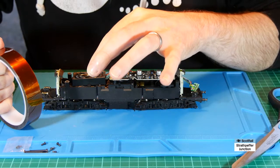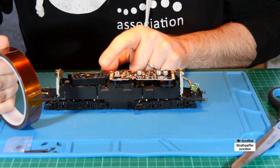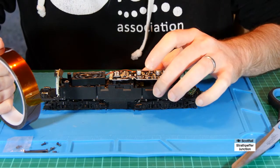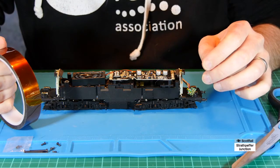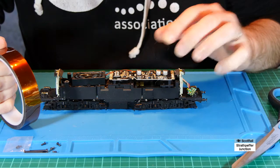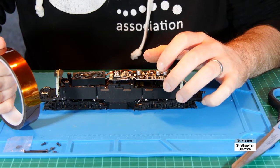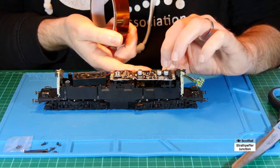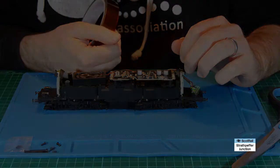So I've positioned the speaker in roughly the position that we want. We've got just enough wire here to get the decoder to where we want it to be underneath the PCB. That might be a little tight depending how much wire Hornby are generous enough to give you, so you may need to solder on a small extension to those wires. But for the purposes of this install, we've got just about enough wire to play with. So I'm going to use the Kapton tape to fix this underneath, up round, so it doesn't come off, and then we'll move on to the next stage.